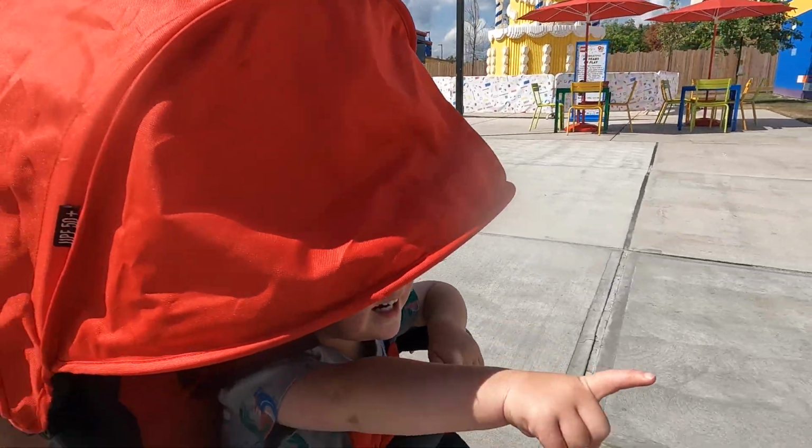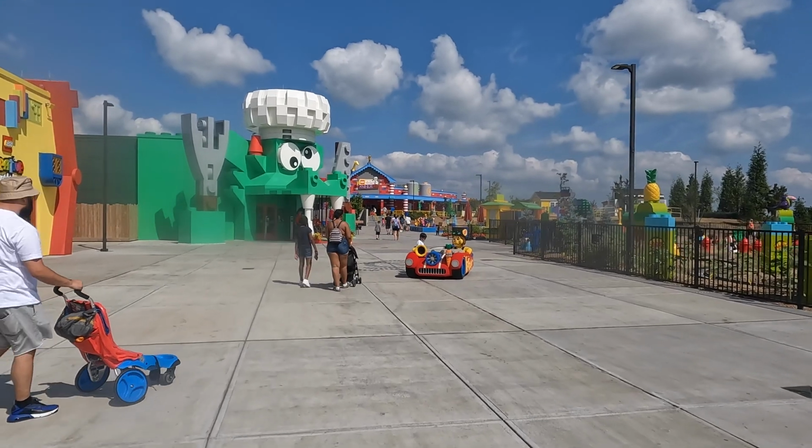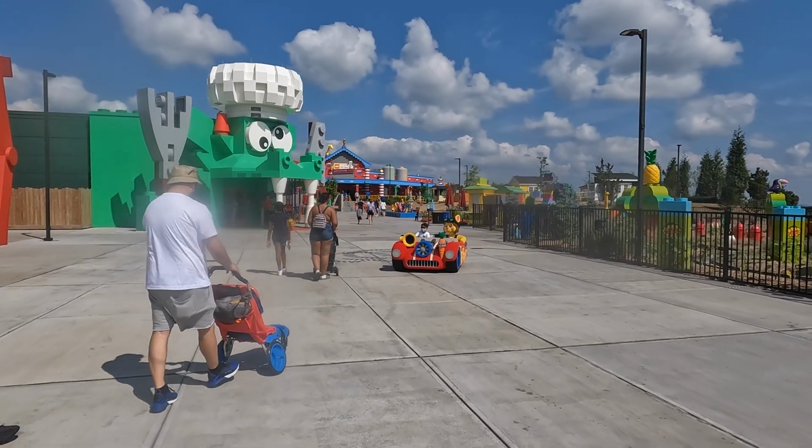And the thing that's supposed to be unique about it, but I don't think it's ever worked any of the times we've gone on it, is they take a picture of you and try to make a Lego character out of you. But this time it was all just blank. Yeah, it's Bricktopia. Okay, so Bricktopia. Brick Street.